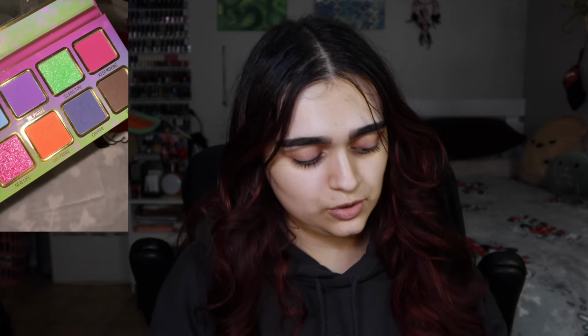When I received it and I opened it up, I was in shock. I opened the palette before I knew it was in collaboration with Steph and I was so blown away by all of the color in here. I love all the colors. I'm excited about these shimmers.